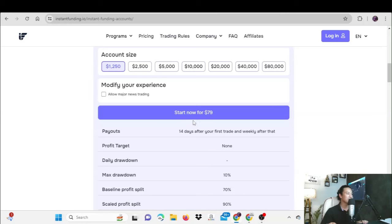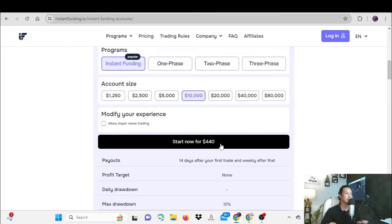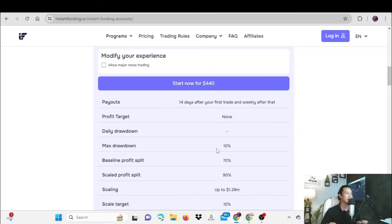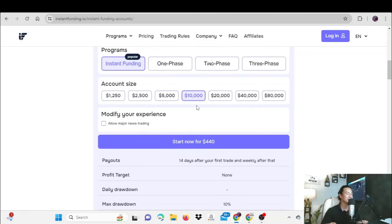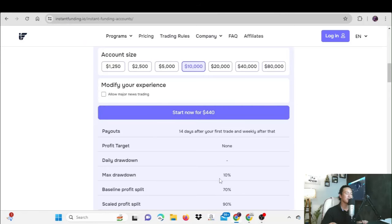Now let me make one point here. If you go with the 10k account, you will need to pay $440, and they are giving you a maximum drawdown of 10%. 10% of a 10k account is $1,000. So you are getting $1,000 to lose by paying just $440. This is something good here. If you see other prop firms in case of instant funding, whatever fees you are paying, they will allow you to lose near around that amount only. However, in this prop firm, they are allowing you to lose much more than what you are paying.